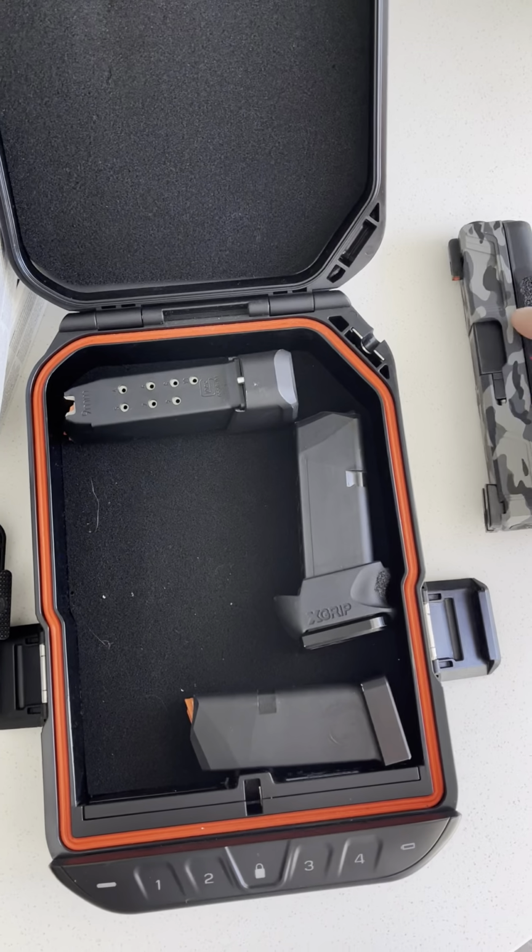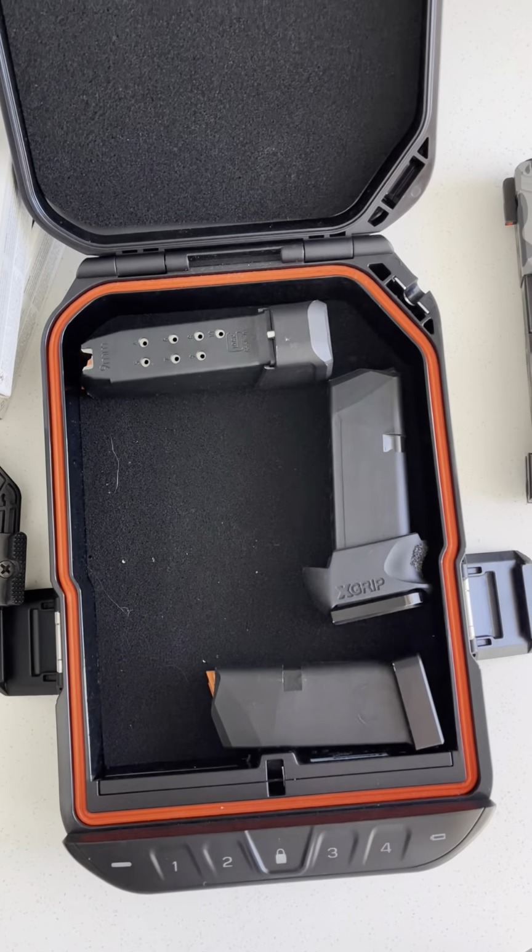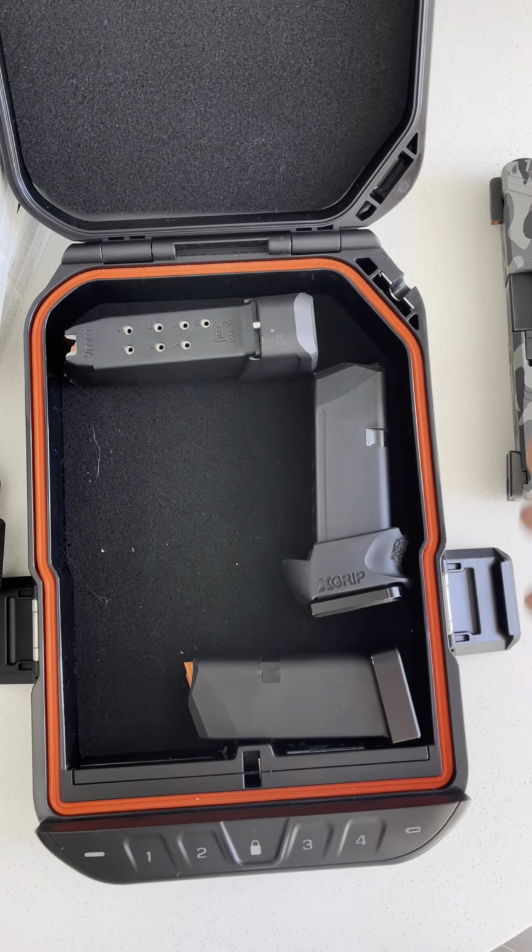Can't wait. But I brought 3 magazines. To be honest, for traveling, all you need is 2. You want 1 in your firearm and 1 for backup. But since I figured I'm going to the range, I would bring some extras.